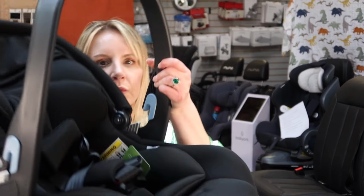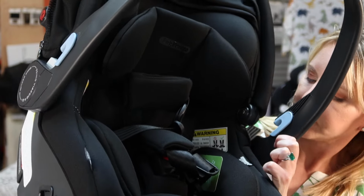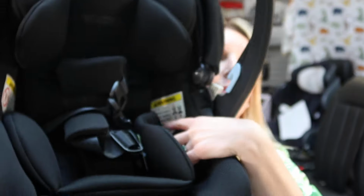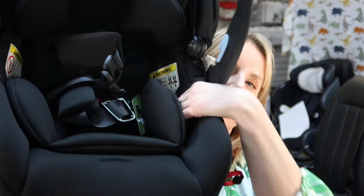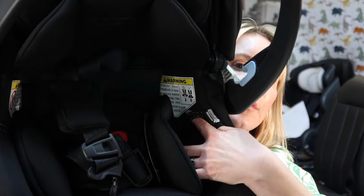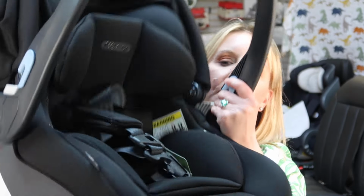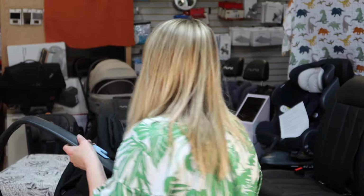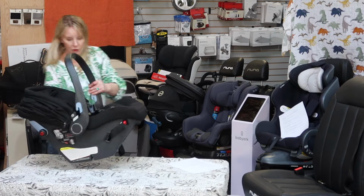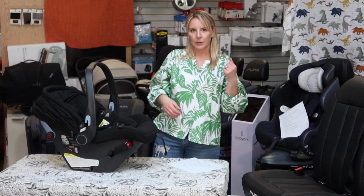It reads harness retainer, but there's a little piece of elastic here where my finger is. I'm going to move my finger. Maybe you can see that. But my finger's under it. So there we are. That is where you can tuck the silver part of your buckle into the seat to be able to make it hold away from the child's body when you're taking your child in and out of the seat. So it's like a little pocket for it to go into, which is great.